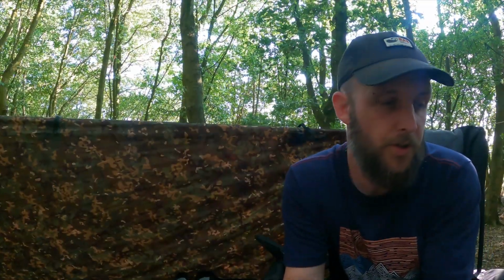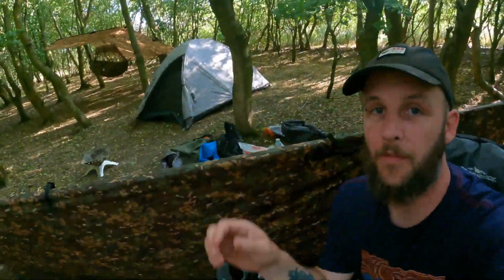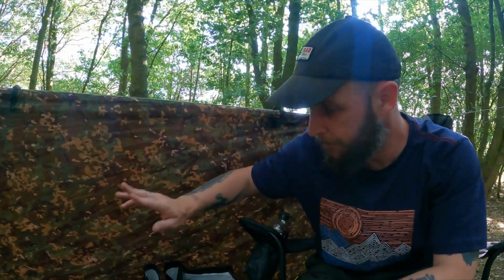She'll be alright. I couldn't cook with the wind how it was. What I've done is I've literally just folded this up in half, just stuck it up as a bit of a windbreak. There's barely any wind coming through here now, so I can cook, which is good because I'm hungry.